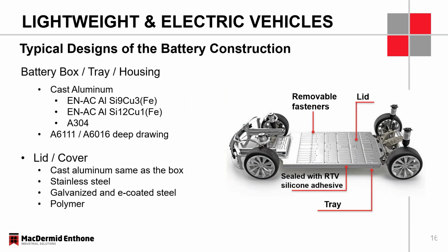When we look at the design of these battery constructions, in a lot of the cases we deal with cast aluminum trays or housings here with high silicon content, because it is a cast component. We have relatively high copper concentrations as well, which makes it sometimes necessary to use trivalent passivates. We have other cast qualities here, like the A304, or in some cases, these trays or boxes are actually deep drawn from extruded 6000 material. For the lids and the covers, the range of materials varies even more, from cast aluminum over stainless steel or galvanized and e-coated steel lids to polymers or plastic lids.